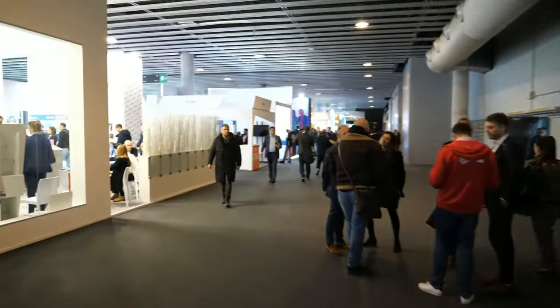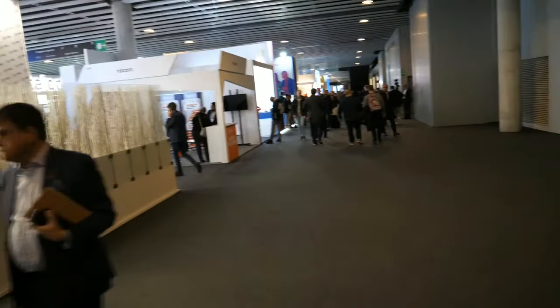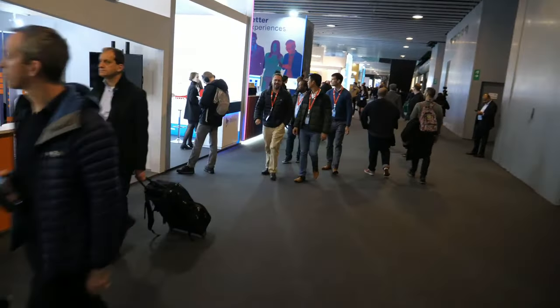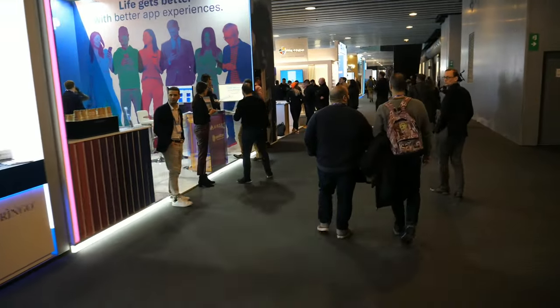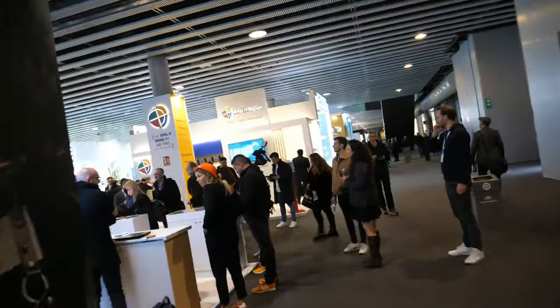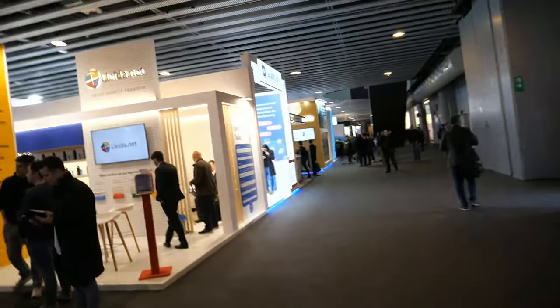So, guys in the live chat, how is the quality? Because I'm basically running around the halls right now. I see there's some dropped frames. How bad is it? Because I'm at the Mobile World Congress trying to run a 5G in my pocket.